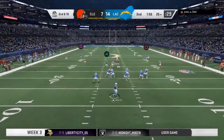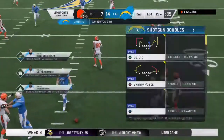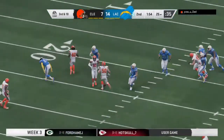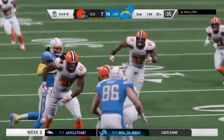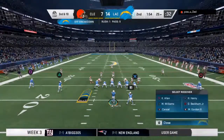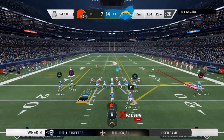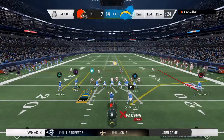Back to throw now on 2nd and 10. And that is incomplete. Feels like they're getting caught in between here because they didn't get completions on 1st and 2nd down. Now you've got to worry a little bit about the clock because you prefer not to give them another shot here in the first half. But if you don't pick up the first down, guess what? You're likely going to have to. So back-to-back incompletions, and that has them staring at a 3rd and 10.